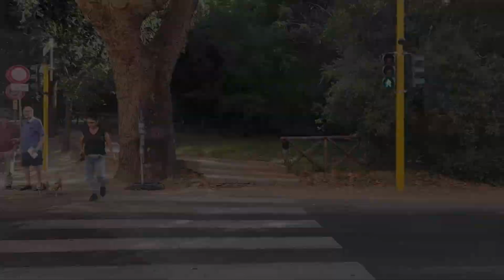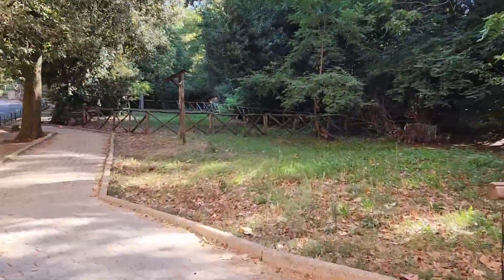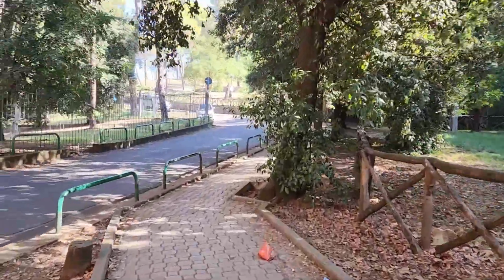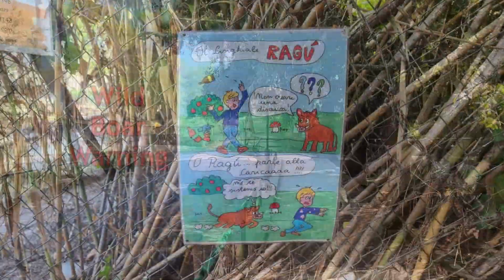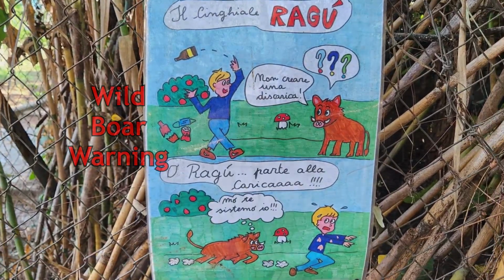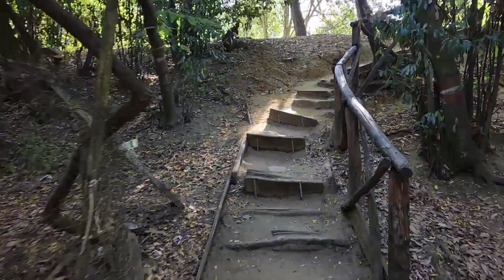Yes, we will. On Monte Mario's southern slope, the Trionfale neighborhood is Rome's highest area. It is primarily a residential area with few tourists. The 14th district of Rome also includes the area known as Valduina.